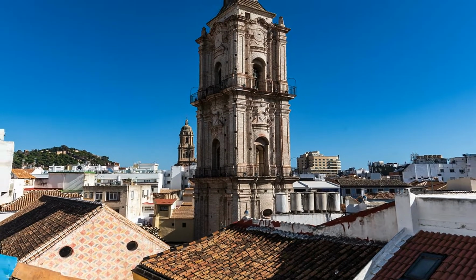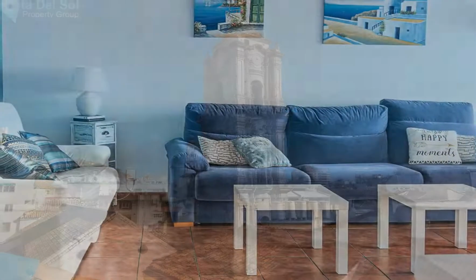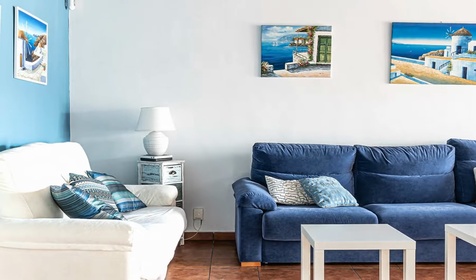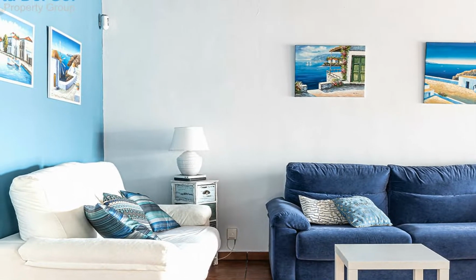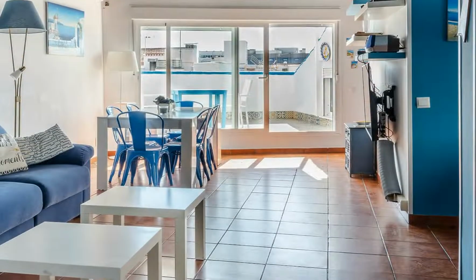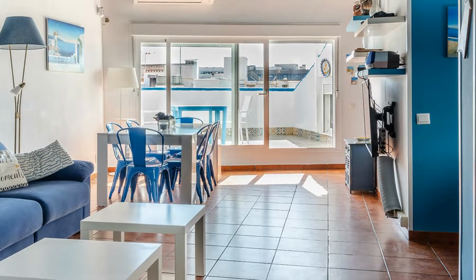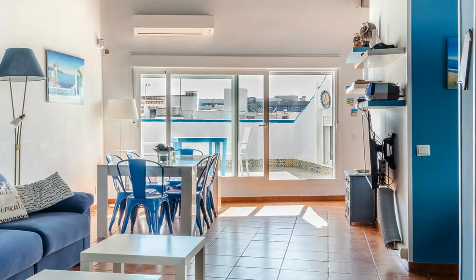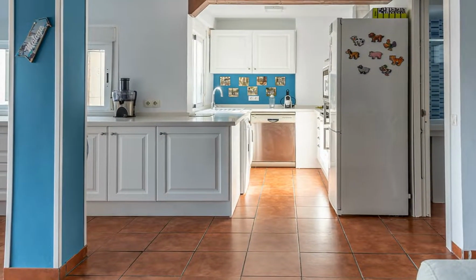The apartment is located on a small street between Plaza de Camas and Calle San Juan, near the Atarazanas Market, ecological shops and restaurants. The penthouse is in the heart of Centro Historico, about 200 meters from Calle Larios and 500 meters from the port of Malaga Muelle.